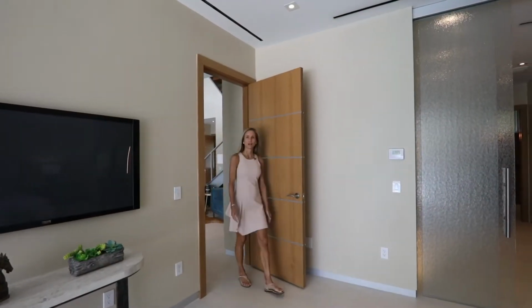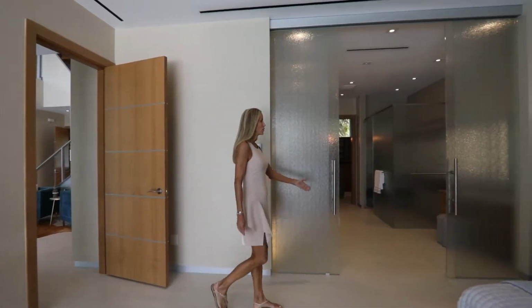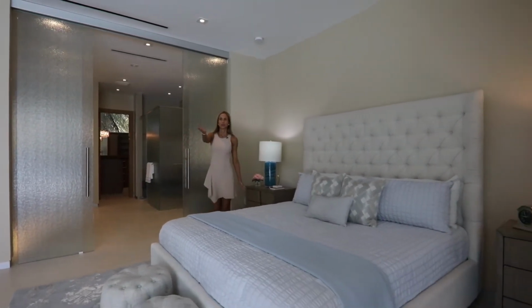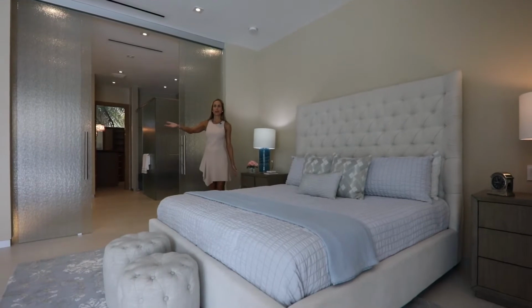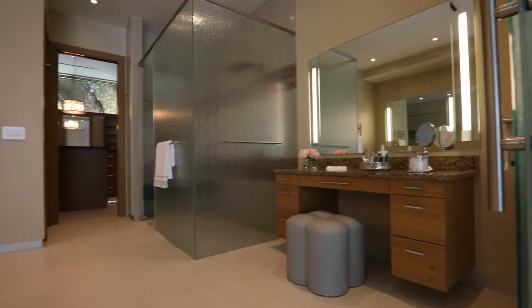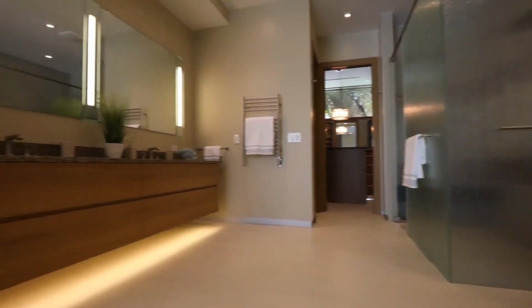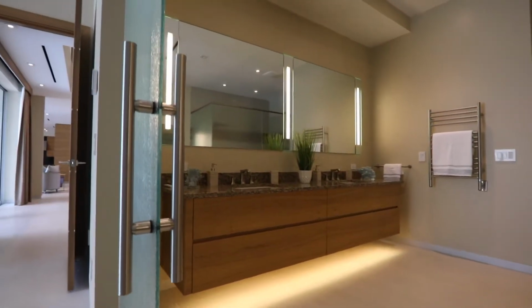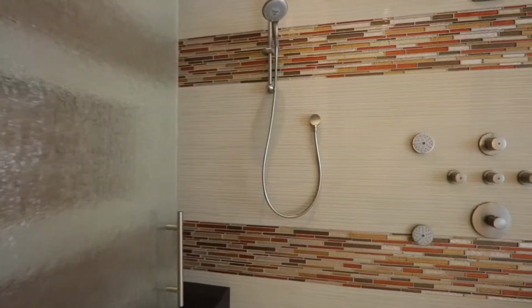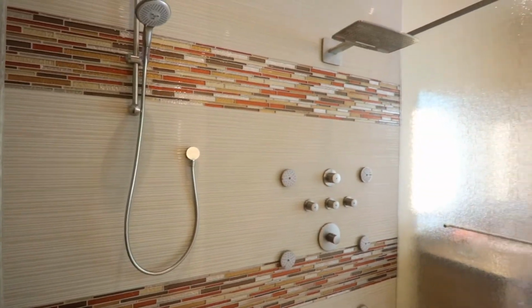This home has a main floor master with a very large expansive master bath, zero-post sliding glass doors leading to the outside with a view of the pool and the canal. The master bathroom leads into the master closet that's fully built out. The master bathroom is handicap accessible to walk into the shower, and it has a bench, dual vanity, a makeup area, and a separate water closet.